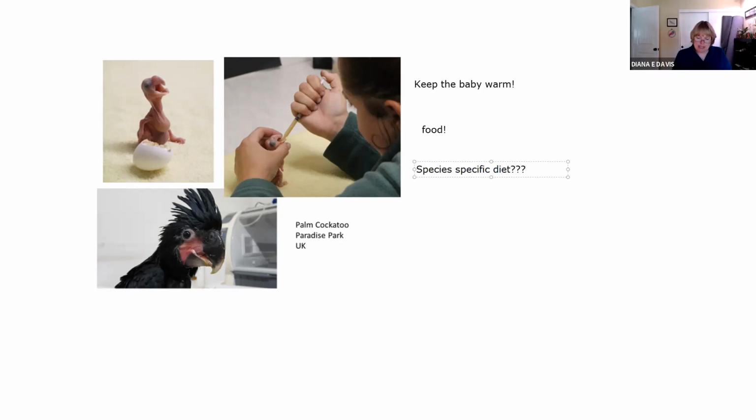Okay. Different species have different nutritional requirements. Duh. Your local pet store might or might not have appropriate foods. So you want to make sure you have the food before you try and raise these babies.